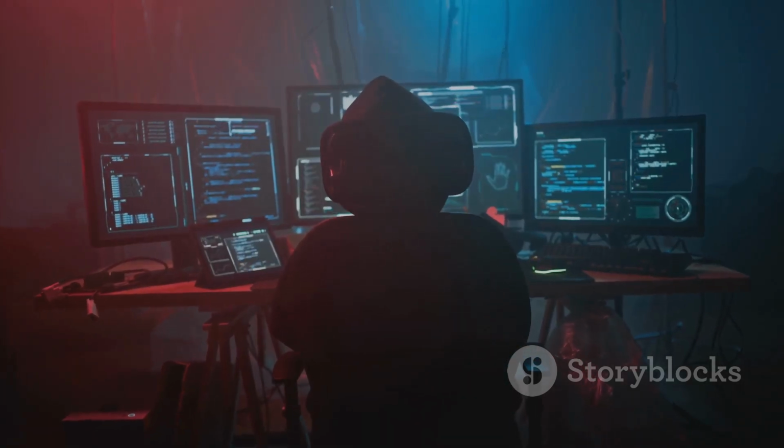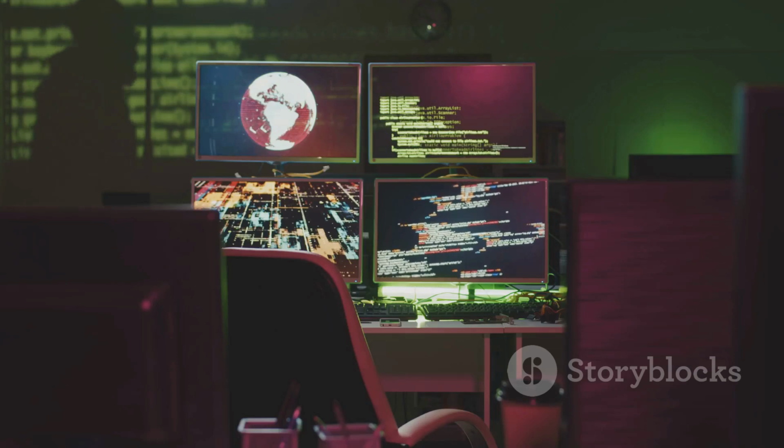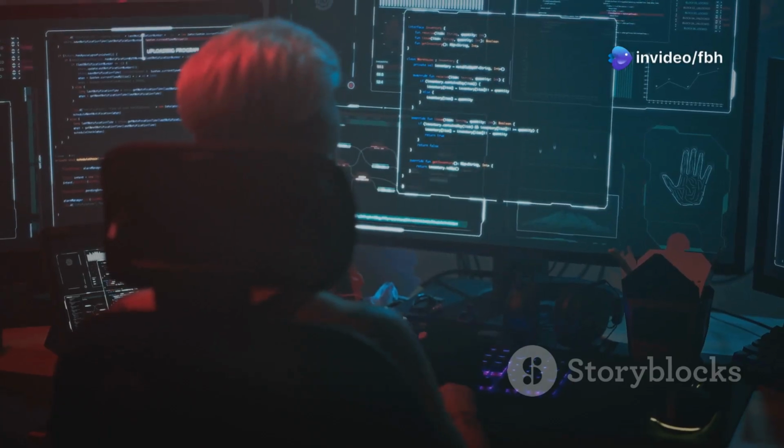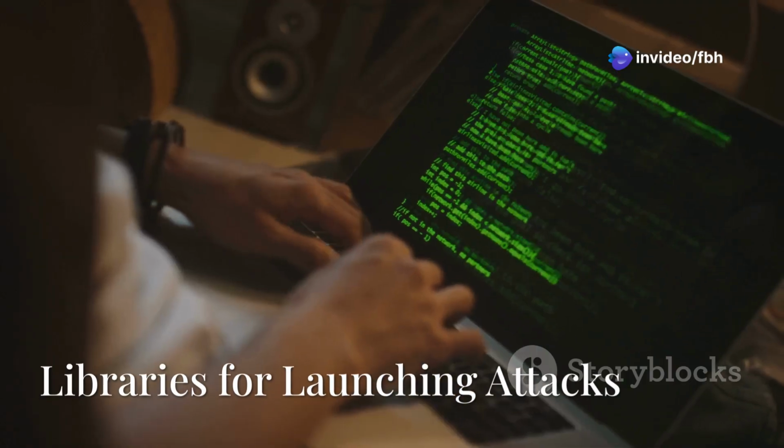Python can also be used for more advanced attacks. For example, it can be used to find and exploit weaknesses in websites. This can give hackers access to sensitive information.